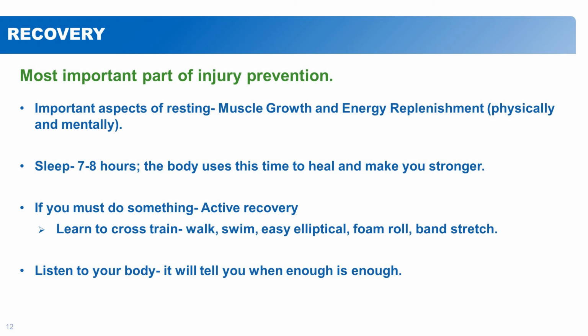Recovery is the most important part of injury prevention. An important aspect of resting is muscle growth and energy replenishment, physically and mentally. Your body needs rest, it needs sleep. 7 to 8 hours, the body uses this time to heal and make you stronger.